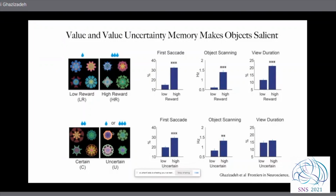And in this case, the expected value of these objects that has been learned is the same. Yet, we see monkeys tend to look during free viewing at the uncertain object more strongly, first saccades and object scanning more strongly. Of course, the effects are not as strong as value itself, but it's there and it's significant.